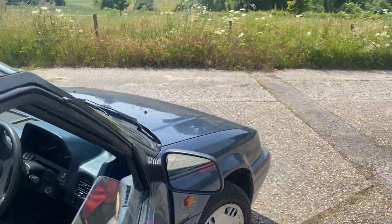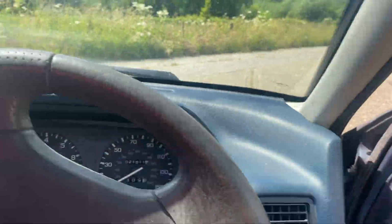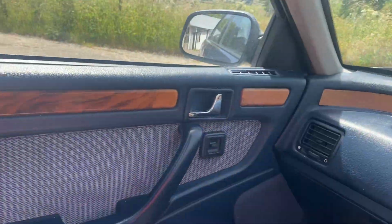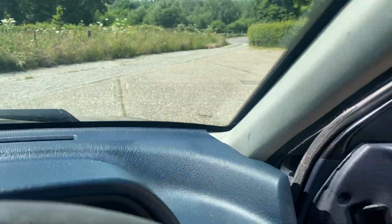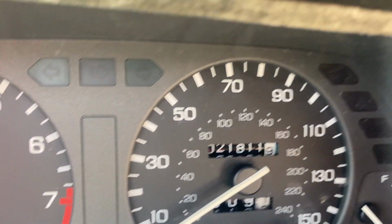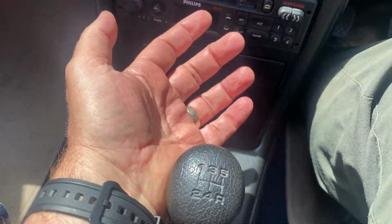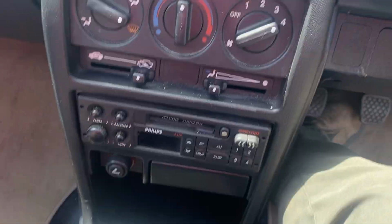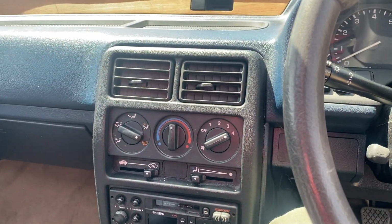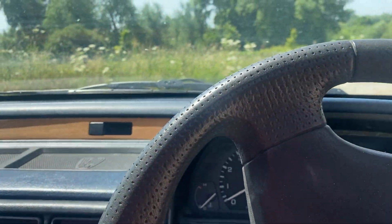And just for those of you who haven't sat inside a Rover for a while, let's remind you what it's like in here. The blue theme continues right through the car. We've got a blue dashboard, the wood strip that runs all the way around, a nice steering wheel, just 21,000 miles. It's fitted with its standard Philips radio cassette of the era. That's all rather nice, 5-speed gearbox, but as I say, the 1.6 does mean it is capable of a long distance journey and some comfort.